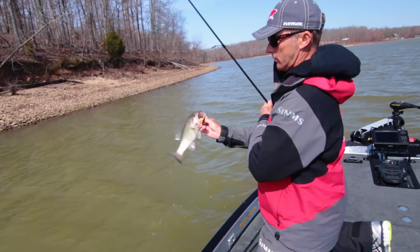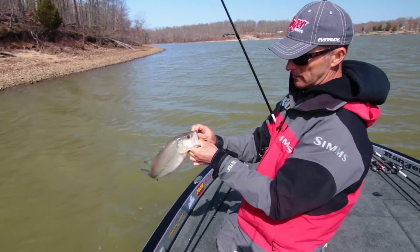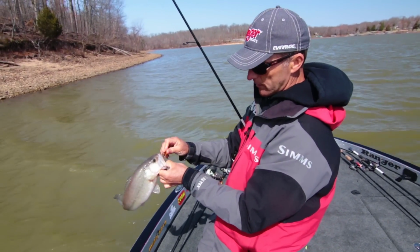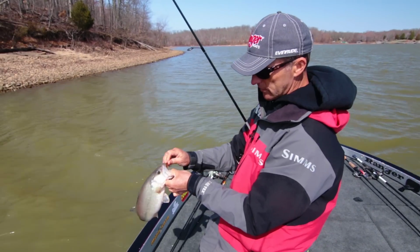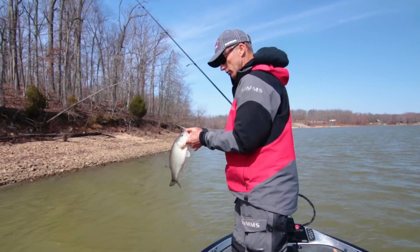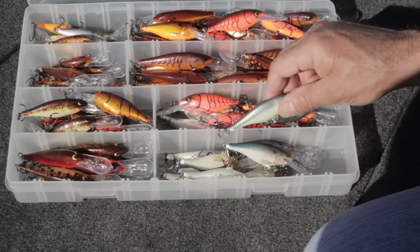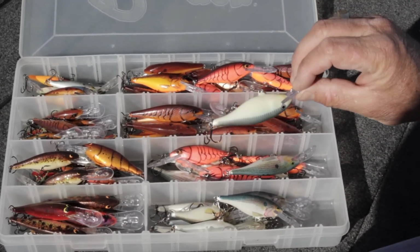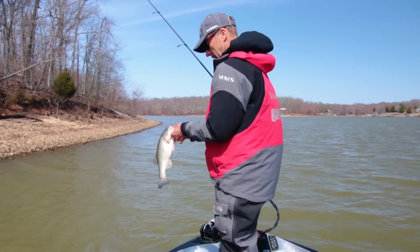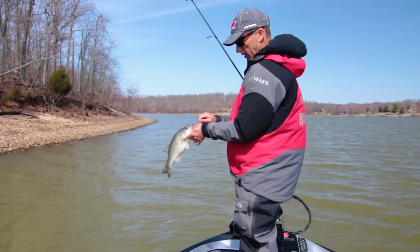Got one on the old number 5 Shad Rap. This is a small bait, but one thing about this little bait is it'll catch big fish. A lot of times, especially in this cold water, when these fish get up real shallow, or after they've been pressured for a while, this is a really good bait to try on these shallow banks. And I'm not sitting very deep. The boat's only sitting in about 5 feet of water here.